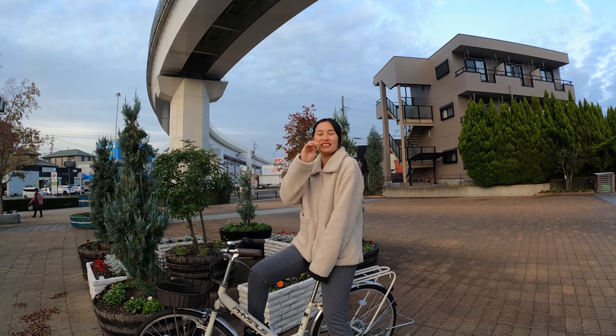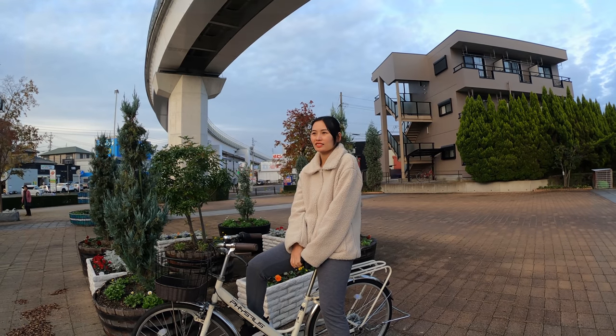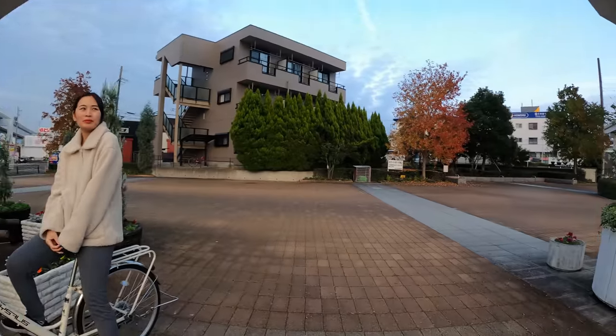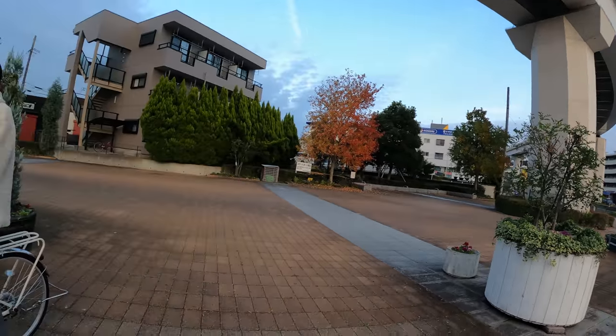So this is our third GoPro. We've gone from a GoPro 4 to a GoPro 6 Black last year. And this year we got a new upgrade, the GoPro Hero 8 Black. I'm really excited about this upgrade because I hear the image stabilization is great. So we're gonna do our first test ride with the new camera today.